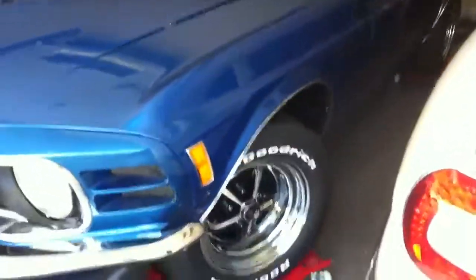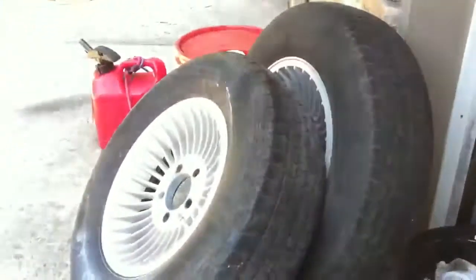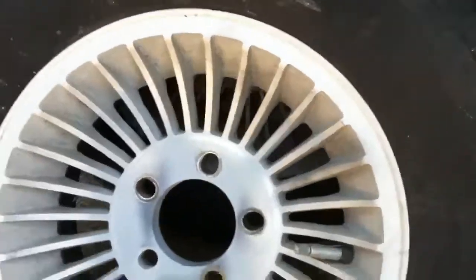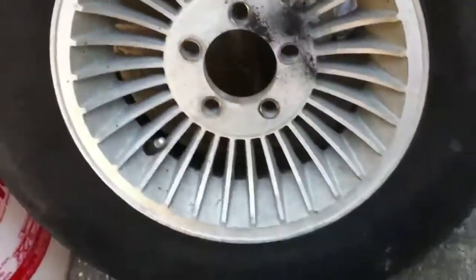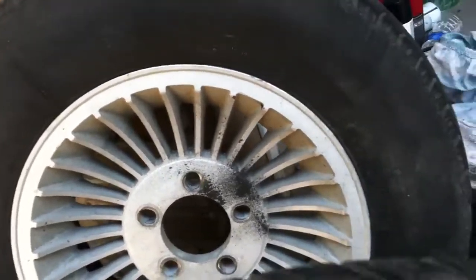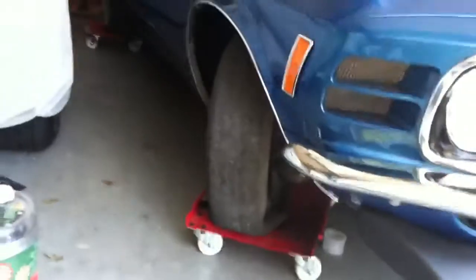I only got 2 of them for testing, and it's pretty big tires for what was on it, which were the... let's see, what does it say? It says P195 75R 14s. So we've got a little bit bigger rims.